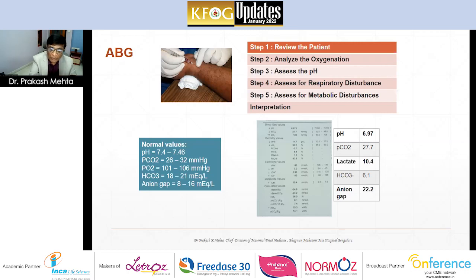Now look at this test ABG which I've shown there. You see that the pH is 6.97, lactate is 10.4, and anion gap is 22.2. That means this patient is in deep, deep, deep trouble. Next slide, please.